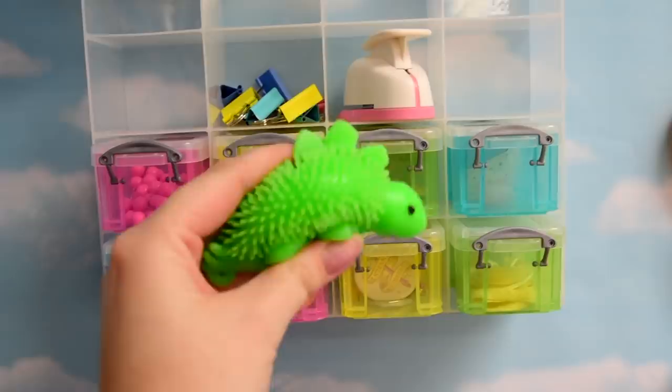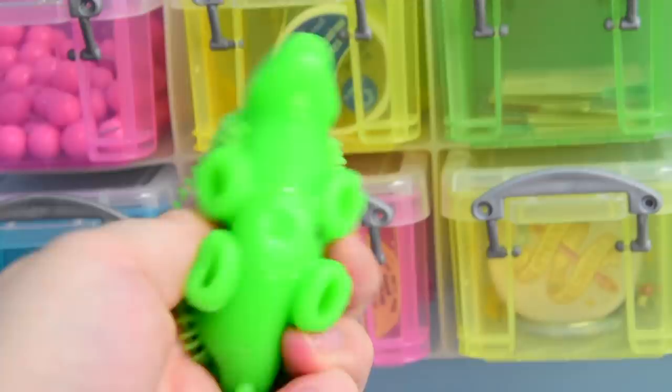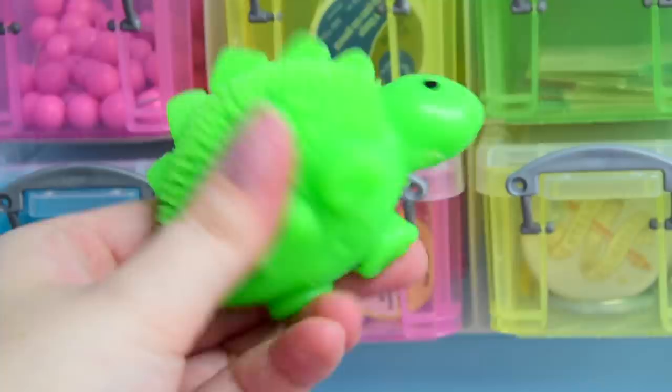This is my little friend Gummy. I actually keep him to stim with during class. He really, really helps me. I am a very fidgety, stimmy person, and this is the first time I've actually brought a stimming device to school.